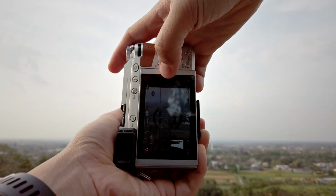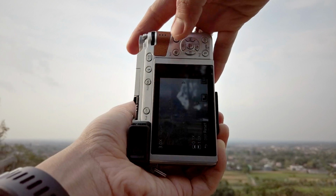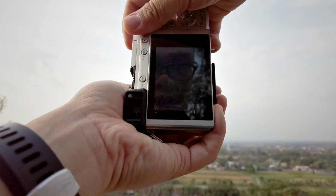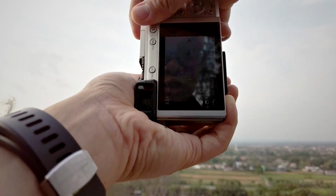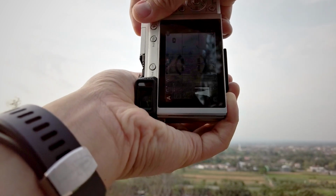So now the next thing to do is to manual focus, which is a little bit challenging as usual. I'm going to set it to f5.6 aperture priority. Let's try to focus on the temple. I'm going to take my time, trying to make sure that the temple is perfectly in focus. Right.